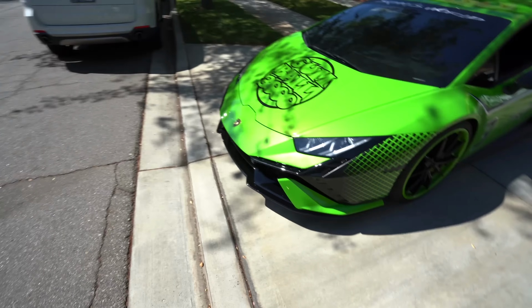Killed it. Look at the lines. Look, there's no gaps. Look at this. That is better than stock fitment. It is freaking money. Look at this.